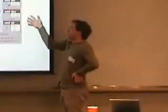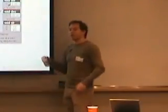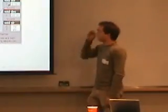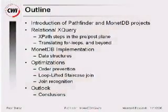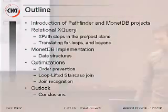Each query, when it starts, gets its own set of these containers for all the basic types. As the query runs, values are inserted there, actually duplicate eliminated, so you don't have the same value twice. And when the query is over, these value containers are thrown away again.